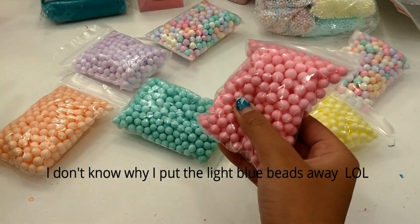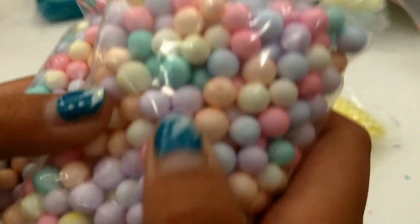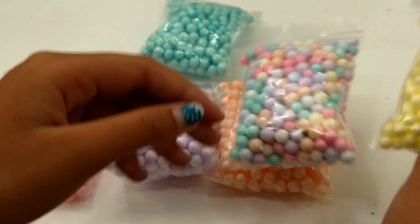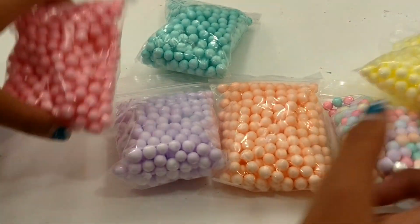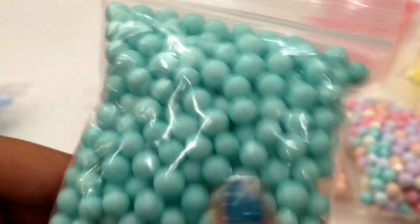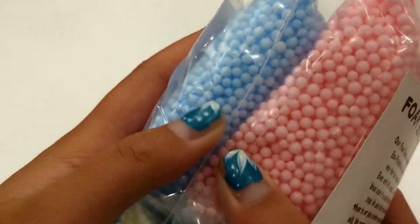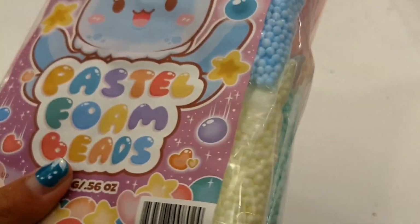Oh my gosh, these are so cute. These colors though, oh my god, look at these. These yellow ones. Okay, these are my favorite though. These are so pretty. Oh my god, I can't wait to use these in slime some. Yay. And these small ones, exactly the same, they're just small.